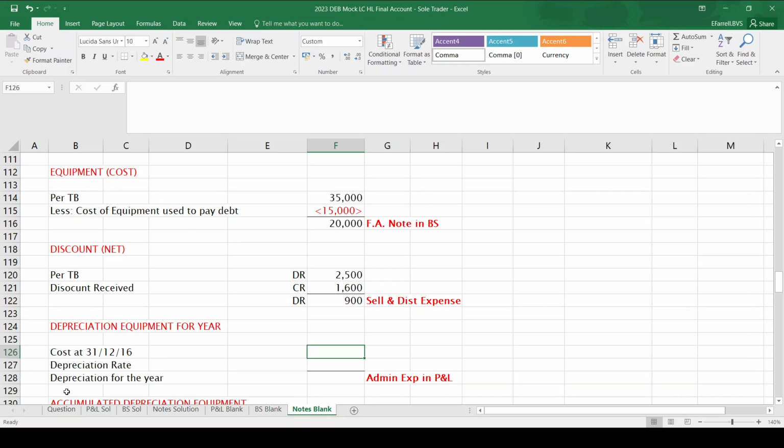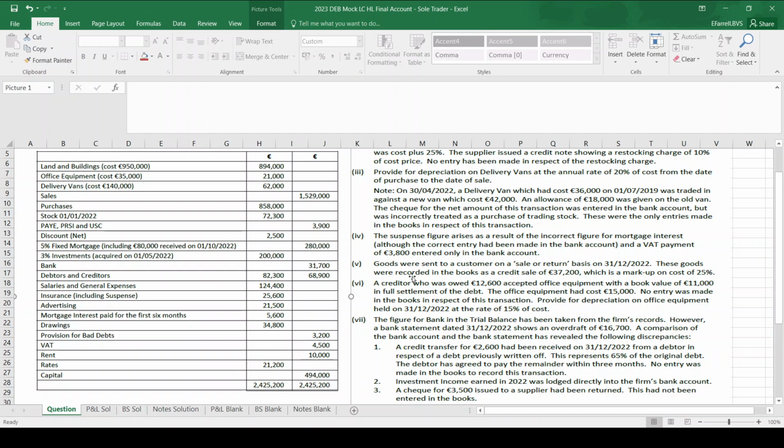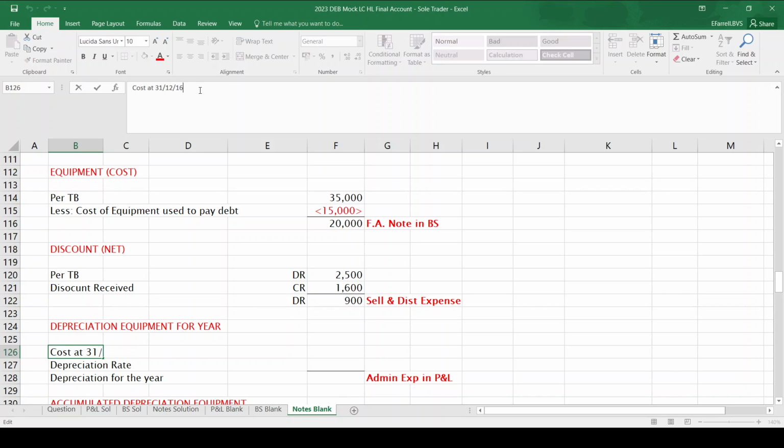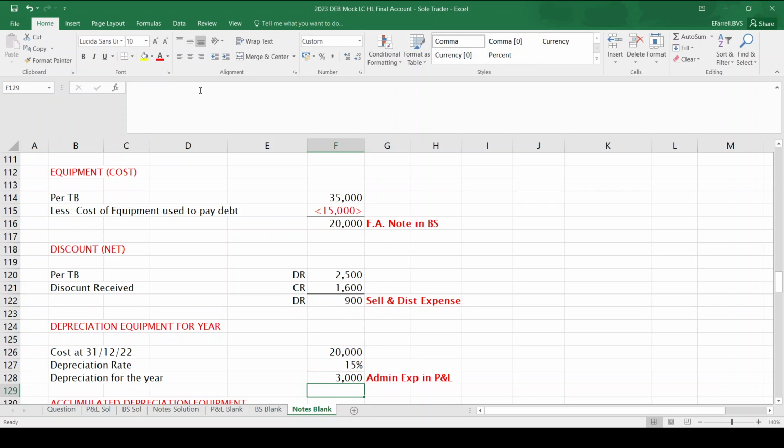Okay, and I'll just change that year end because that's obviously from a different question. So the cost at 31st of the 12th, 22 was 20 grand. The depreciation rate in this question is 15%. So 15% of 20,000 is 3,000, and depreciation of equipment is an admin expense in the profit and loss.